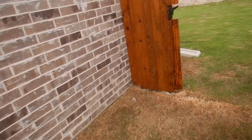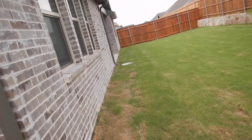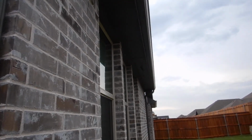Right around here we have high soil. This is the primary bedroom, and this is the southeast corner. Again, water's too close. And now I'm seeing continuous soffit vents, perforated continuous soffit vents.